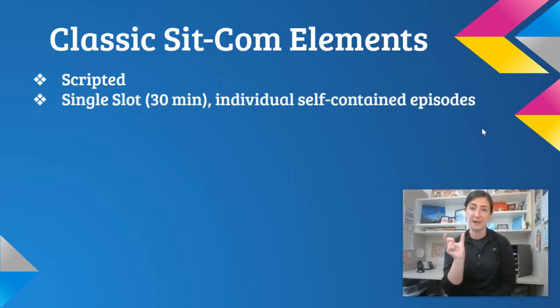Sitcoms are single slot, meaning that they're 30 minutes long. There are, of course, special occasions, maybe the end of a season, when the sitcom will expand its length and do a double slot. But for the most part, single slot, 30 minutes.